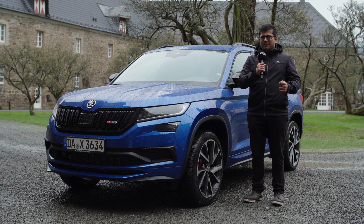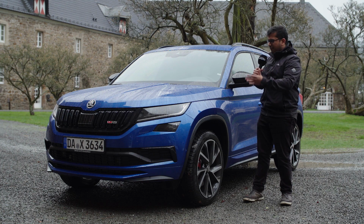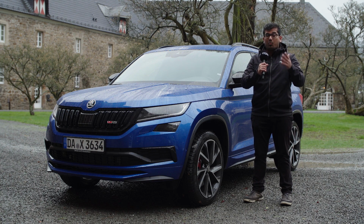But what do you guys think? Is it too expensive? Or do you think this overall great package, this overall jack of all trades, off-road, sporty SUV combination is worth 50 grand? Put it down in the comments below.